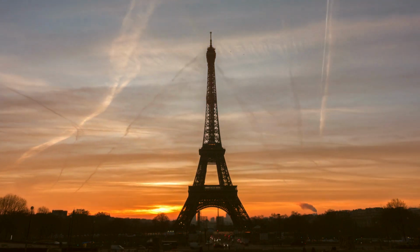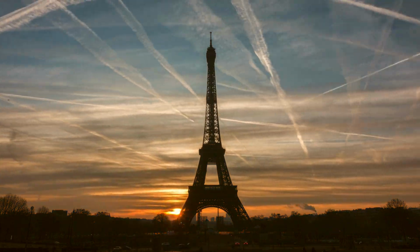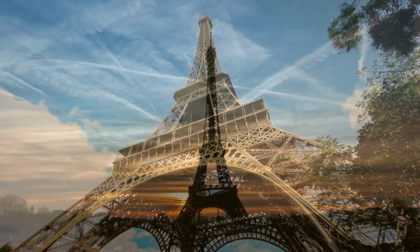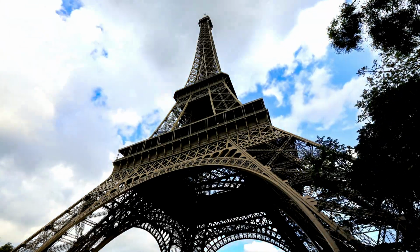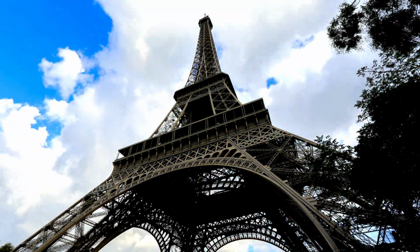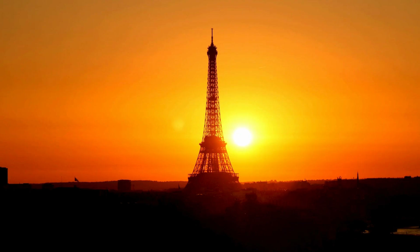The tower is made of wrought iron, and like most metals, iron expands when its temperature increases. The molecules in the metal move faster and take up more space, causing the structure to grow ever so slightly. When temperatures cool again in autumn and winter, the process reverses and the tower gently contracts back to its original size.